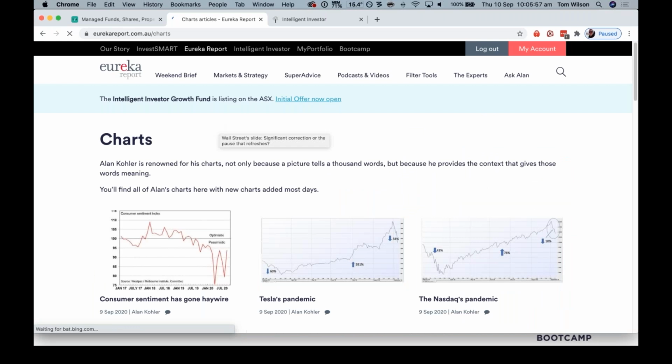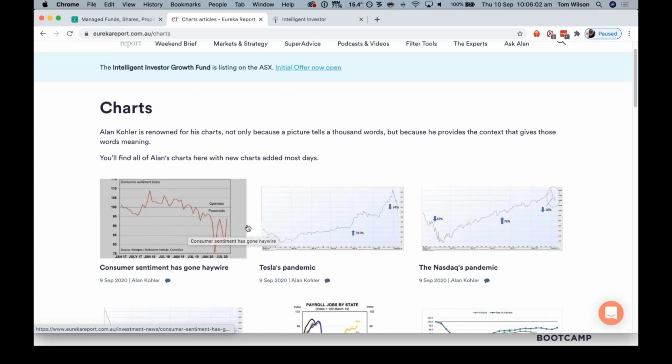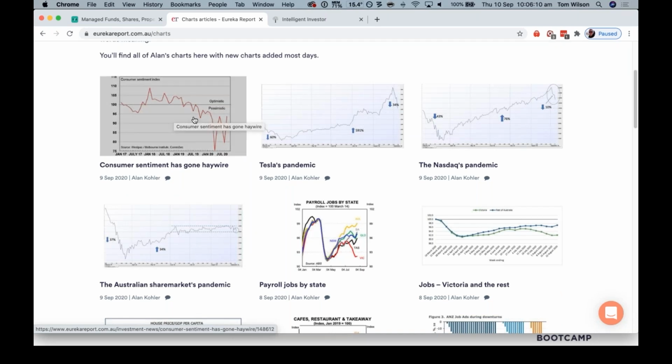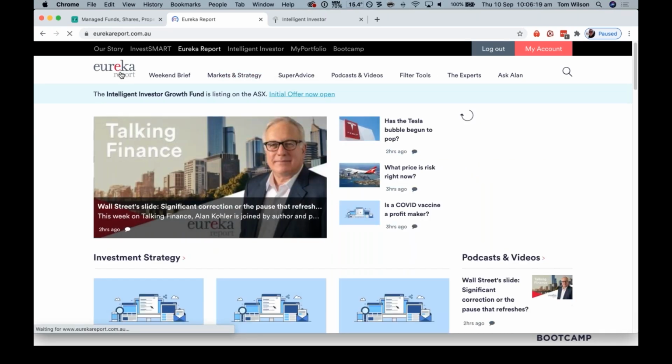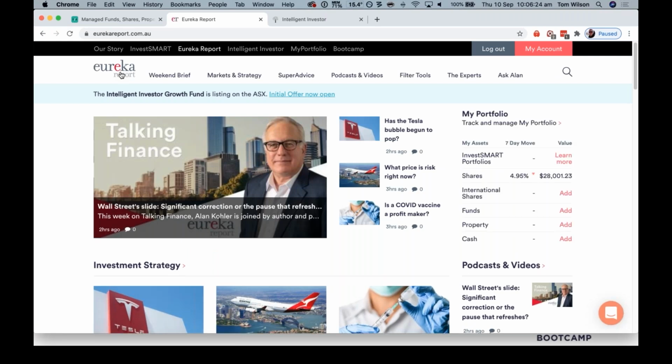So if you go to market strategy and charts, these are all the ones that he would have spoken about on the previous night's news. I always enjoy hearing them explained by him, but it's always interesting having a look at them as well. So not only have you got his charts there that explain different things, you've also got all the different articles that he and his team put together.